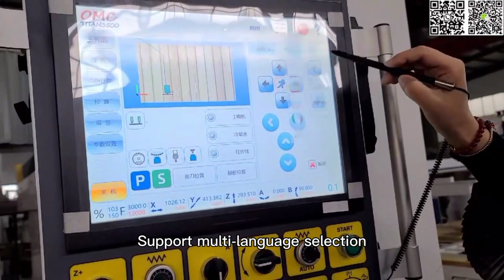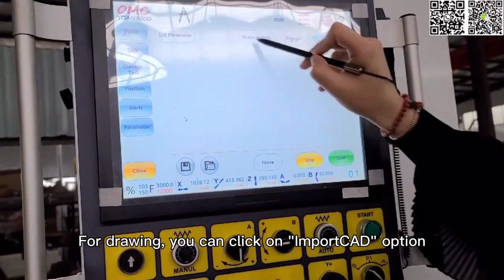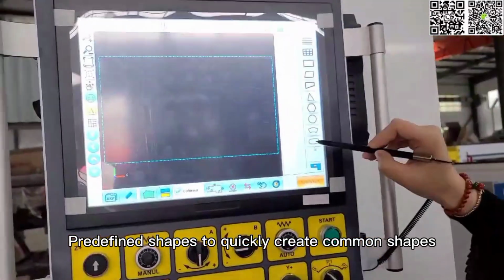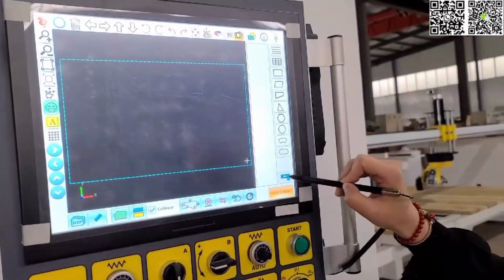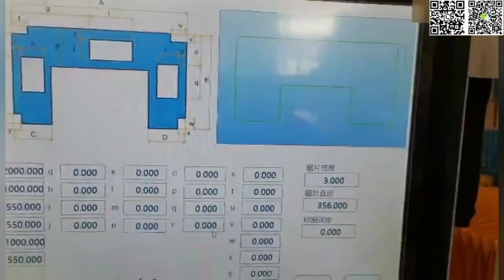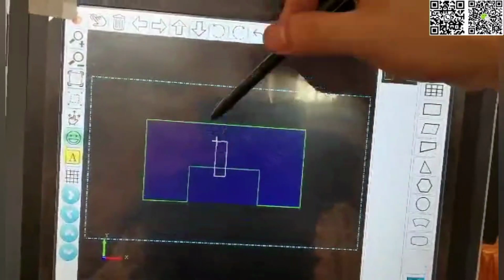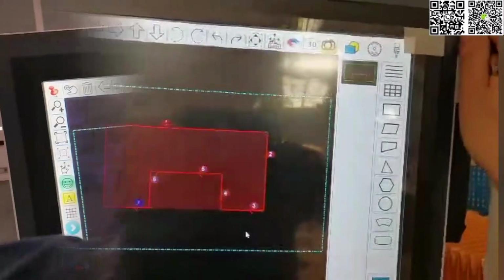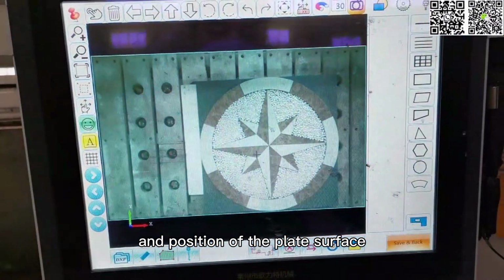Support multi-language selection. Click on Task option. For drawing, you can click on Import CAD option. Predefined shapes to quickly create common shapes. Photographing system can truly restore the pattern and position of the plate surface.